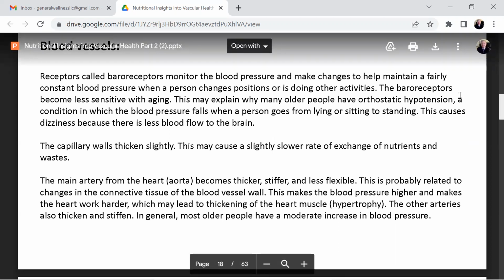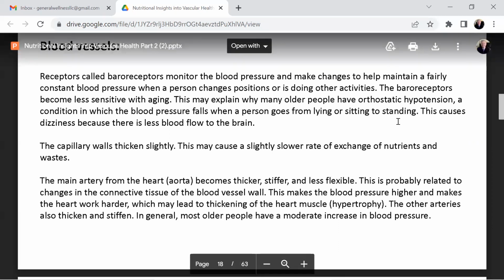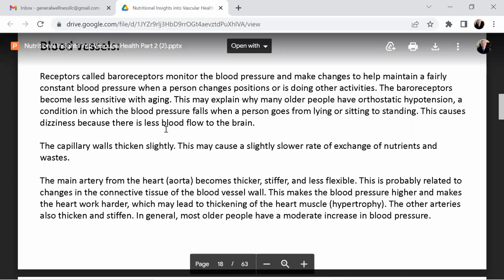Now, again, you think, well, most people have high blood pressure, but there is a few, and they're tough cases. They're hard to work with. It's a condition in which the blood pressure falls when a person goes from lying to sitting to standing. People get up, they get dizzy. That all ties in with this. This causes dizziness because there is less blood flow to the brain.